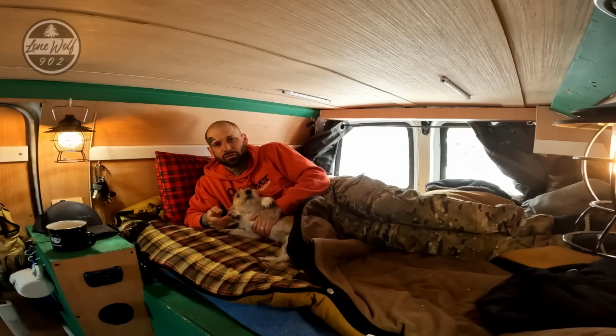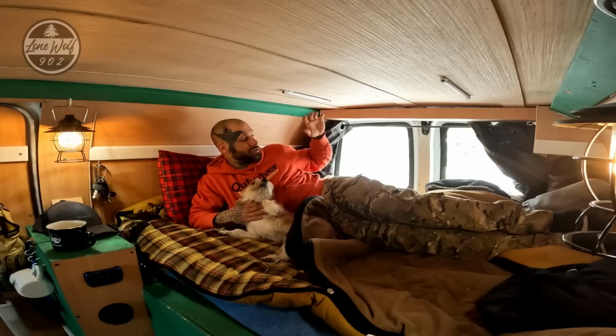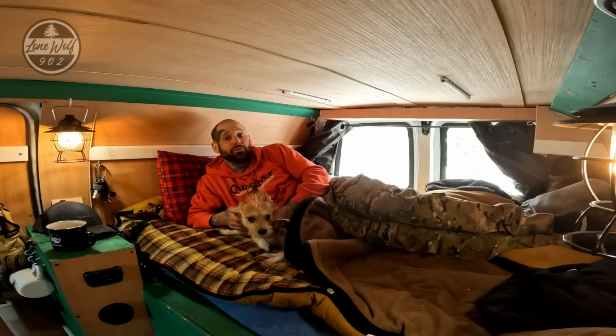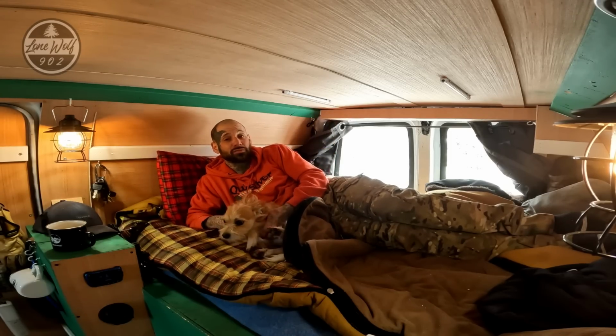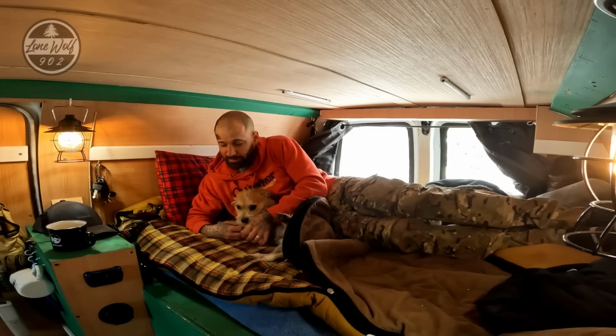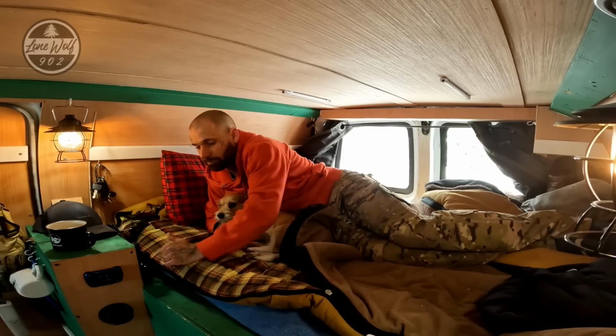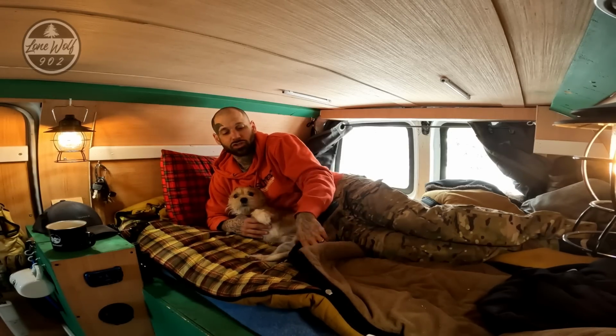I do have the wood stove inside of here, which is definitely going to get lit tonight. I've got a bunch of firewood stored underneath the bed, both for the inside stove and a possible outside fire. So I'm not sure, we'll see what happens. But right now that diesel heater is pumping out some serious heat. I've got it pointed upwards, and definitely going to be enjoying that.